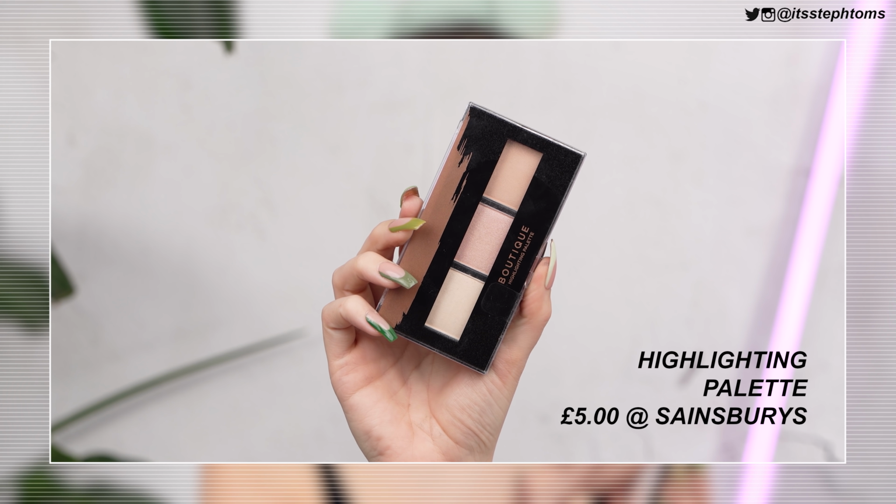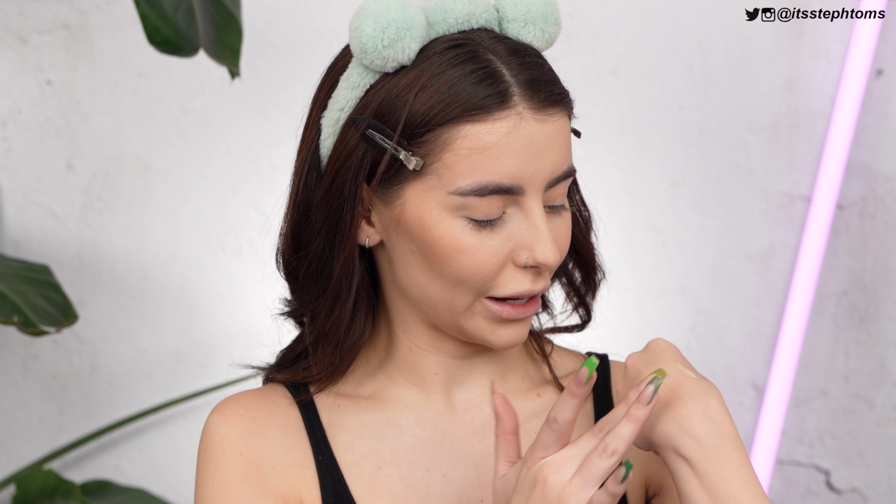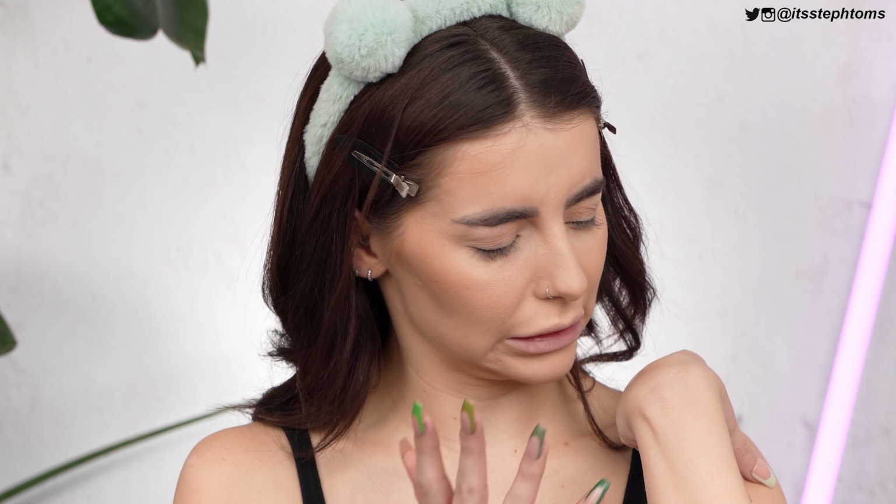Okay, let's see if we can save it by just dousing my face in highlighter. So now I have this highlighting palette. It has three different shades in there. Let's give them a swatch. That one looks very, very subtle. No, please, come on. Okay, let's try them. There's a tiny bit of shine there.